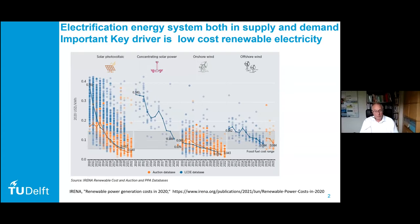was incredible. But also on onshore wind, and also you see the concentrating solar power and the offshore wind decrease in cost. Today, we are at the good sites with the good resources for wind on land and solar PV around $1 or $2 per kilowatt hour. That's only at the good solar and wind resource sites, of course. But also on average, you see that we are now below the electricity cost of the lowest fossil fuel cost range that you see over here in that gray area.